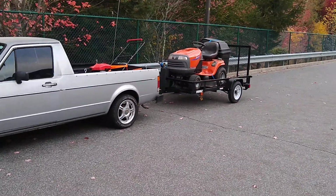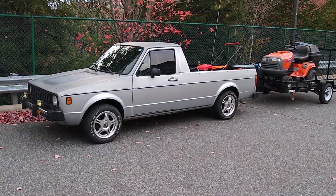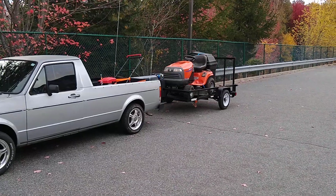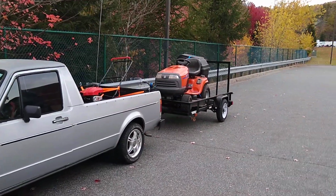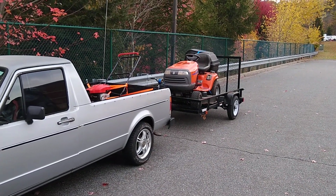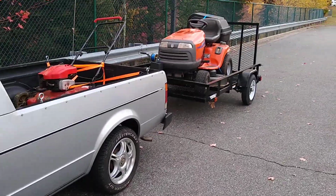A lot of people see a little 4-cylinder with about 78 horsepower and think that's just not possible, but I just did 60 miles round trip with this, 30 miles down, 30 miles back with the equipment, and there was a 2,600 foot elevation change over the course of the last 6 miles, and it did fine. I guess that'll do it.